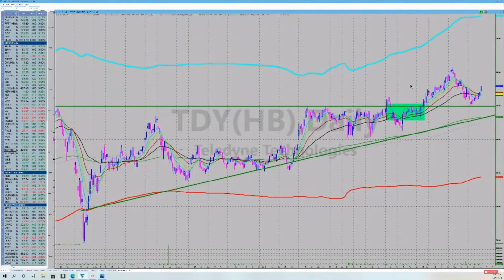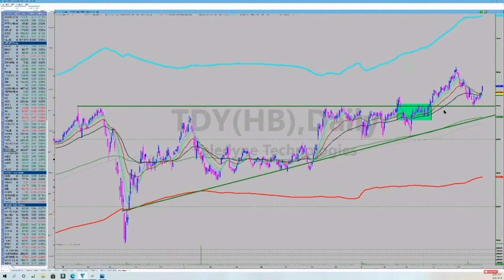Let's just take Teledyne, for instance. You can see, we didn't sell the stock. Now, the 50-day moving average could have been the stop, but we didn't sell it because we looked at Teledyne and we said, look at this pattern. Clearly, $400 a share is the preeminent, optimal, chief stop on this investment. As long as it stays above that level, we stay with the stock.